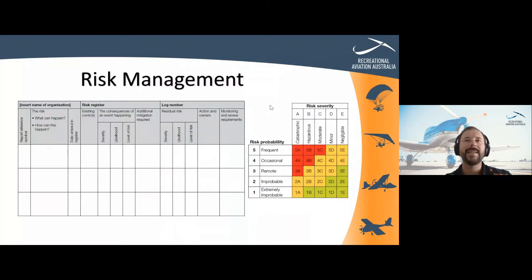So this template here is pulled from the CASA documentation. Now, you can get this information. They've got a really valuable toolkit available on their website at casa.gov.au/SMS, where you can get a very basic breakdown for small organizations as to how you can consider risk and how you can work through this process.